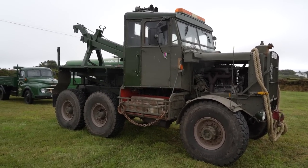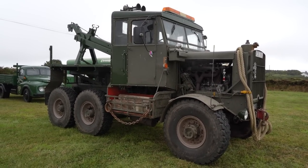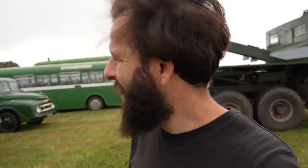Maybe this is the solution. Maybe I need to get one of these old 1930s trucks so I can move the rattlers around. That's so cool. Look at all these tractors.